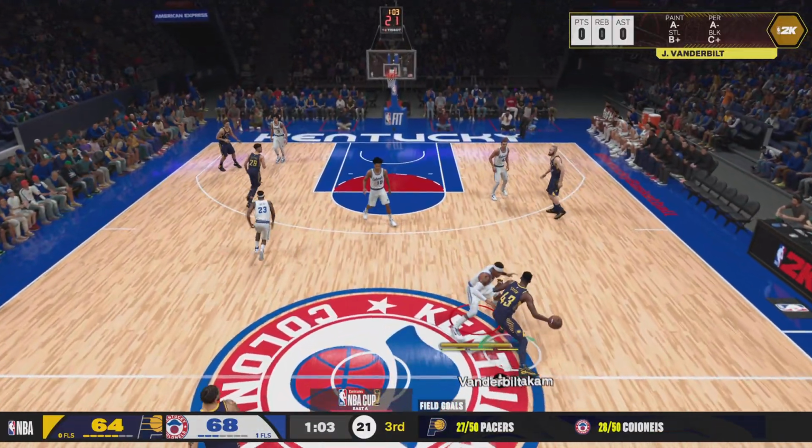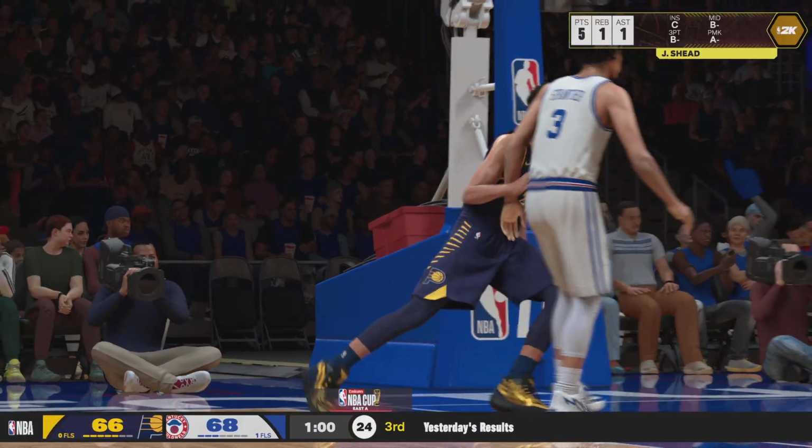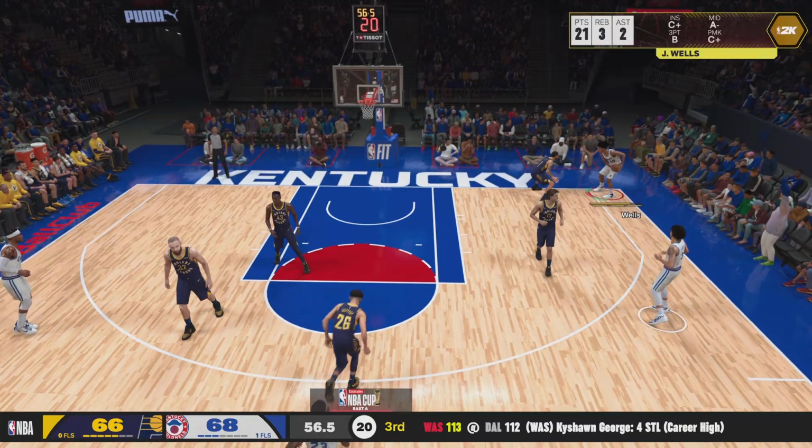1:06 left to play here in the third. To the middle. Here's Shepherd. And finished off by Shepherd. Boy, we have seen Pascal Siakam really elevate his passing skills. What an outstanding distribution right there.